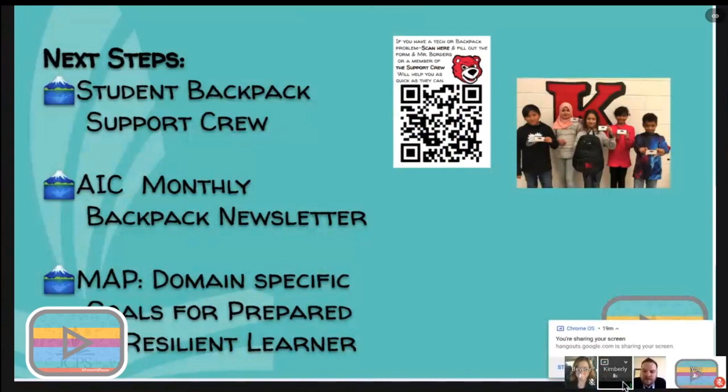What we've charged them to do is this: teachers and students can use that QR code to put in if a student needs help uploading an artifact, or if something's going on with technology in their classroom. They scan that link, and then the backpack crew is going to meet each morning and address those issues. Whether it's to help a staff member or a student, their job is to help with technology issues or just support our staff and students within the building. We're starting that on Monday the 21st. They're all ready to go with their badges, so staff know that they can be roaming around the building supporting our teachers and students.